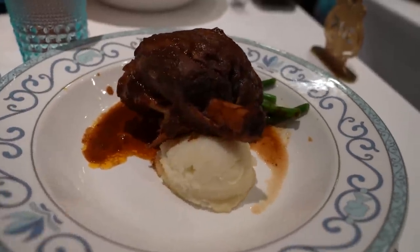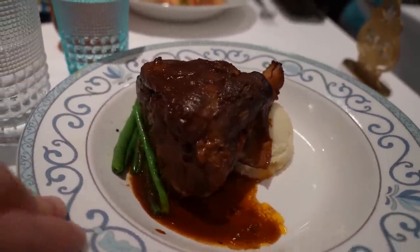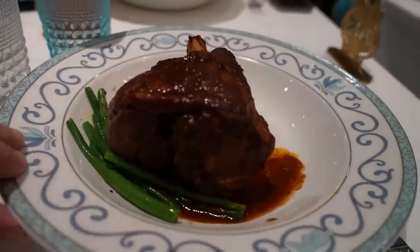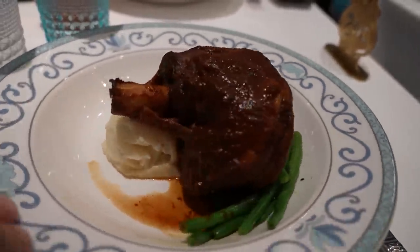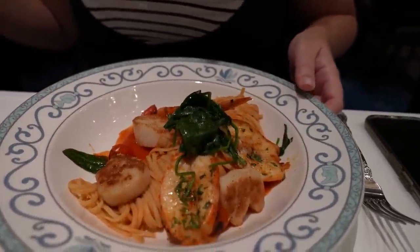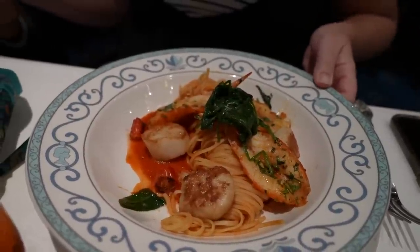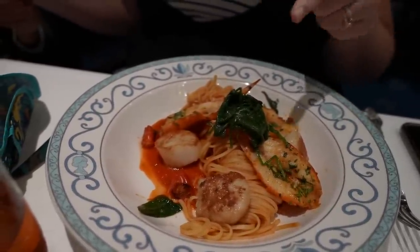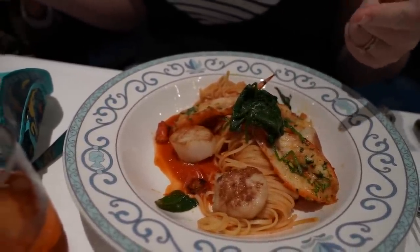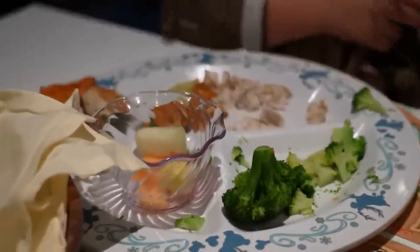Look at the size of this lamb shank that they brought me. Holy mackerel. I'm gonna get a tummy ache from eating too much lamb. And maybe I will. Maybe. What'd you get? I got the treasure of the seas. I get this every time. Oh, you got some lobster in there? I think it's just shrimp. That's a big shrimp. And scallop, and then they come and take the shrimp out of the shell. That's one of the things they do. Jackson's still eating his chicken. It's in a provincial sauce, which I don't really know what that means. Provincial? That's what it says.